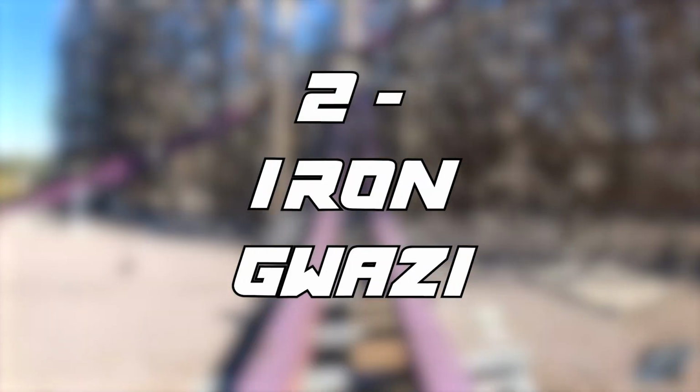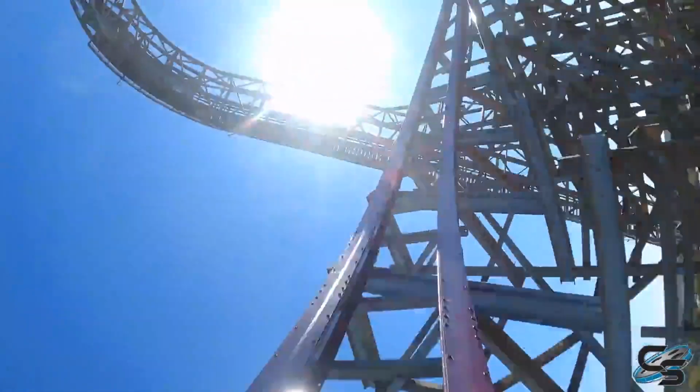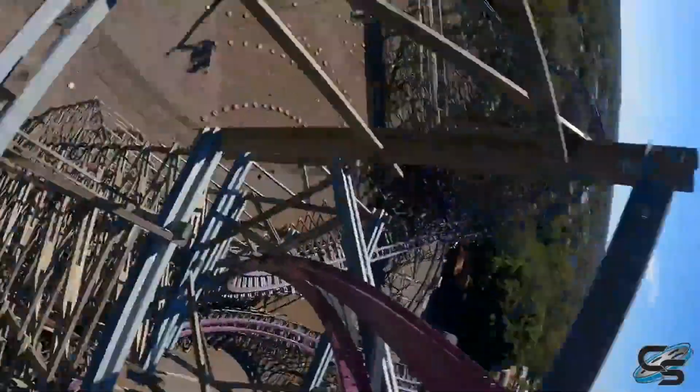The machine that dethroned Steel Vengeance. Need I say more? The machine that dethroned Zadra. Need I say more?